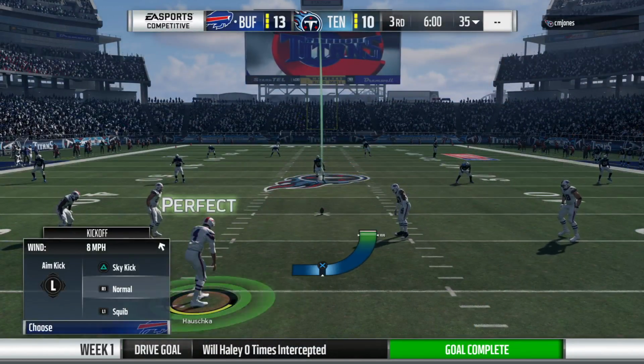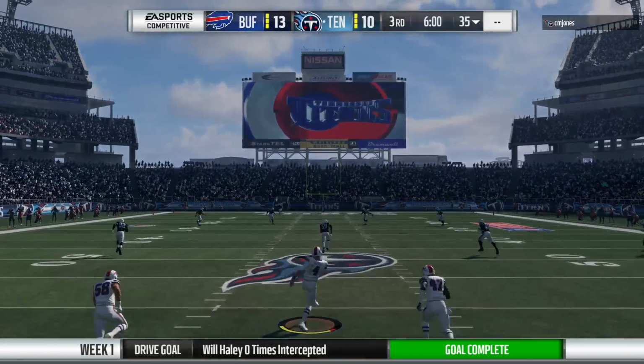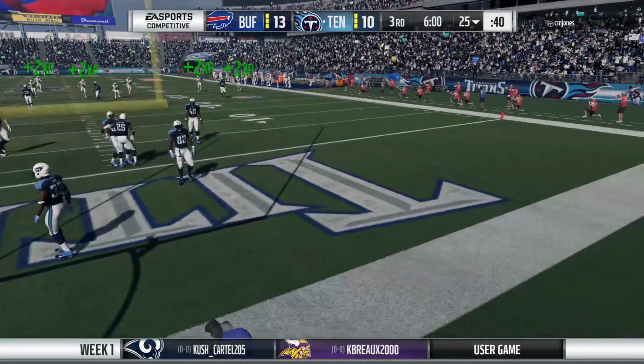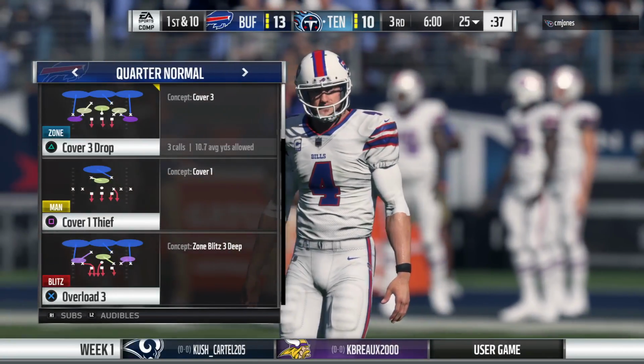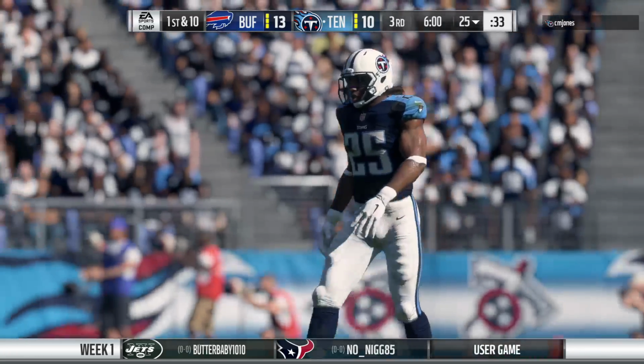All right, we will save the Week 1 highlights and apparently get right back to the action here in the third. And they will not get a chance to return this one as it's through the end zone for a touchback. Out come the Titans now. They're down here, but very much in this game.